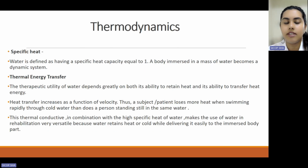Coming to thermodynamics. So the specific heat is one of the things that we'll be seeing. Water is defined as having a specific heat equal to 1, and a body immersed in a mass of water becomes a dynamic system. That is, it is no longer a static body. It is going to be in motion, or it will encounter some form of motion.